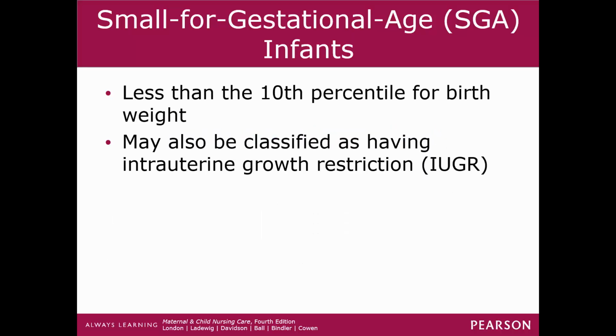All right. Now, small for gestational age babies, we determine that when we plot their weight on the graph. If they are below the 10th percentile, and there is a line that designates for their age what the 10th percentile is for their gestational age, then they're considered SGA. And then a lot of people say IUGR, intrauterine growth restriction. It's actually two different things, okay?